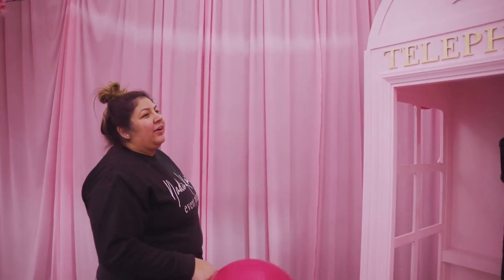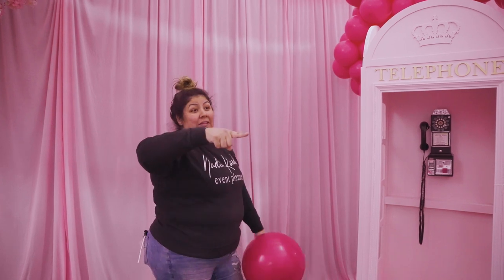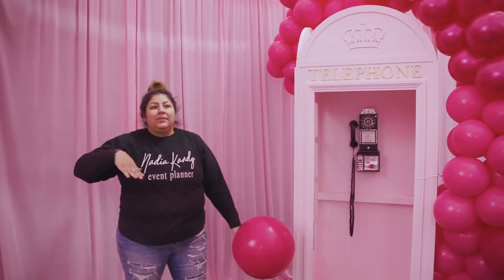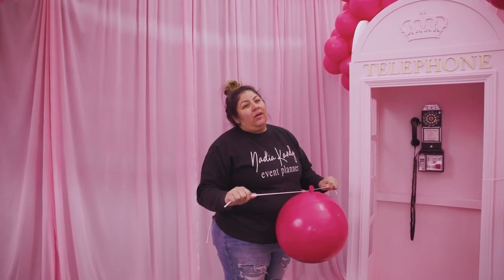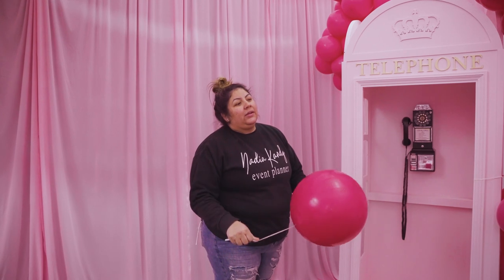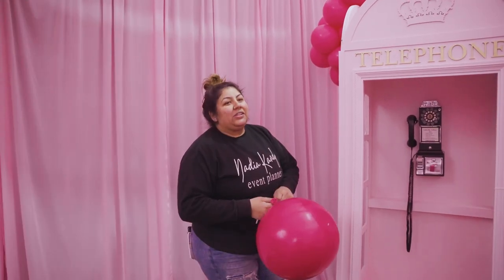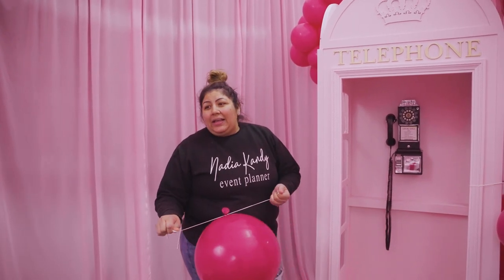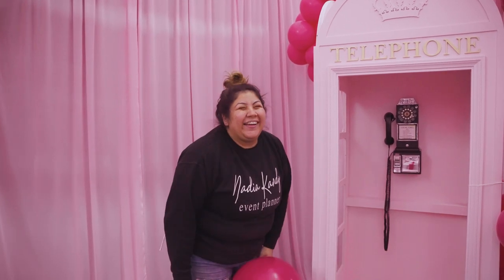We're doing a garland here, more over there. We have all this. And what else are we doing? Oh, we're doing 6 tunnels, which we haven't started on. We're doing a garland on the Barbie box, and another one on the jumper. Tomorrow we'll probably come back in the morning and finish all the finishing touches. Even though Nadia said no, I know we're coming back.